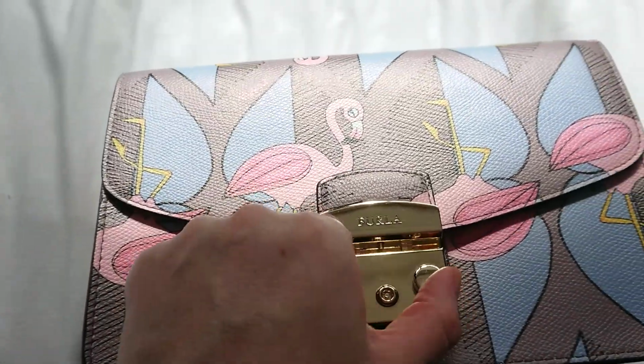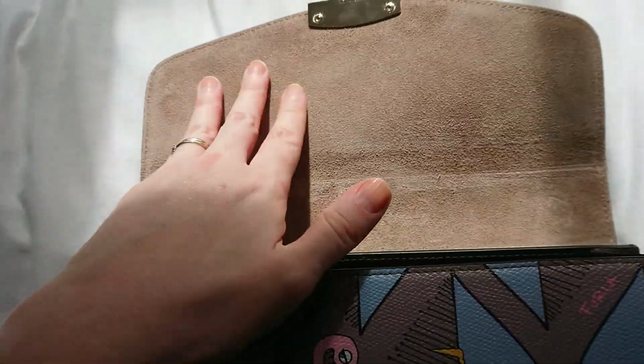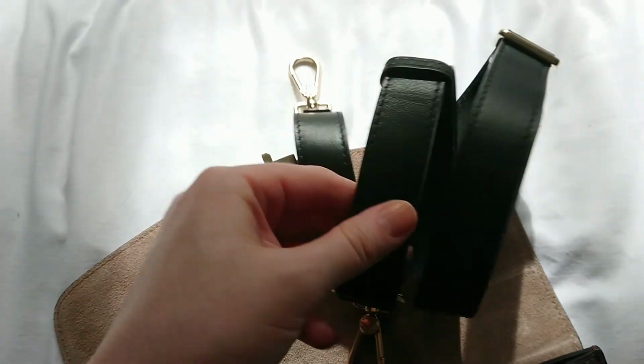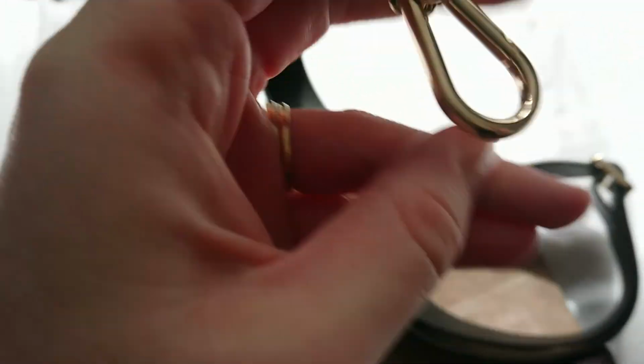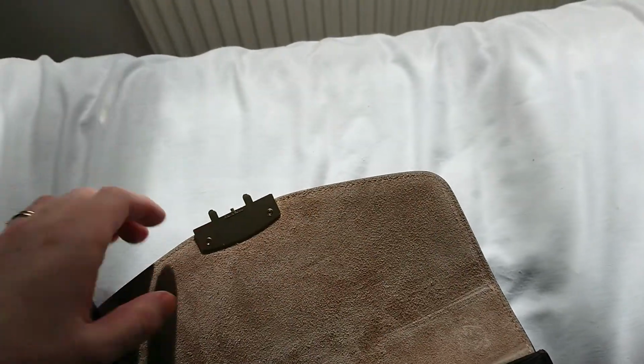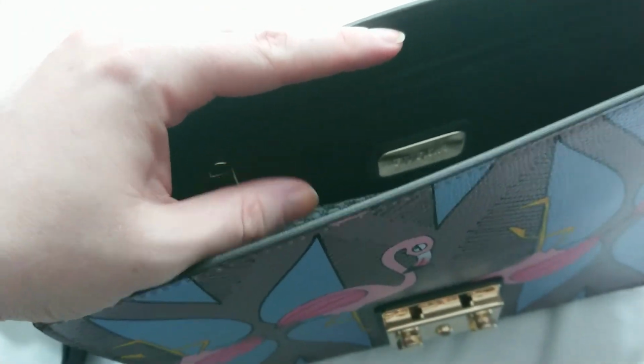This arrived yesterday. Let's open it up. On the inside, same as my Furla Mini, it has this suede finish. And unlike my Mini, this one actually comes with a leather strap. This one comes with this plain black leather strap that has the Furla logo on the gold hardware clips and is easily removable. If you wanted to, I suppose you could use this as an extreme clutch on a night out if you wanted to. I personally wouldn't.